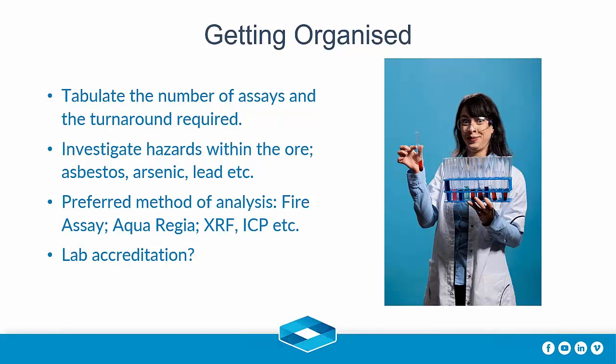So assuming you're going to do a self-managed laboratory, how do you get organised? Well, the laboratory is usually one of the last buildings to get built on a mine site. For some reason, it seems to be left until almost too late. It's a very common procedure that happens on mine sites.